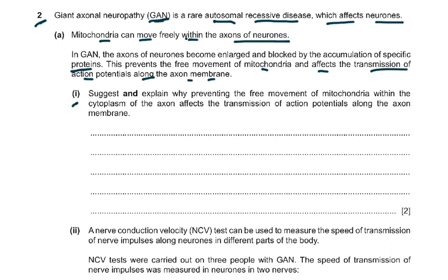Number 1, suggest and explain why preventing the free movement of mitochondria within the cytoplasm of the axon affects the transmission of action potentials along the axon membrane. So imagine something, like you can move about in a room and now you can't move about. Now they're saying mitochondria could move inside an axon and now they can't move inside an axon. So what are the possible suggest and explain?